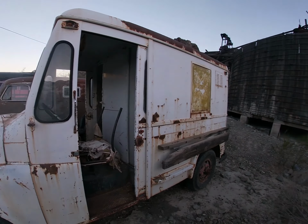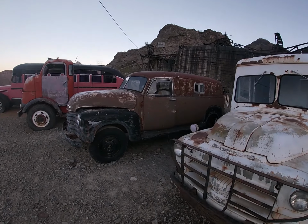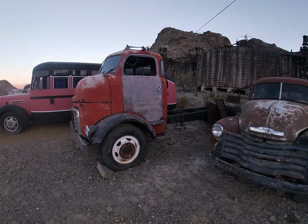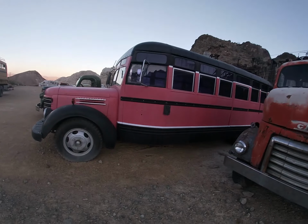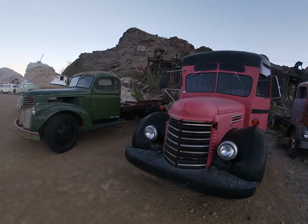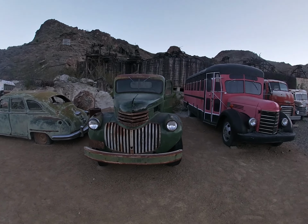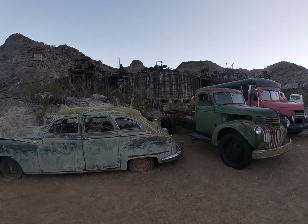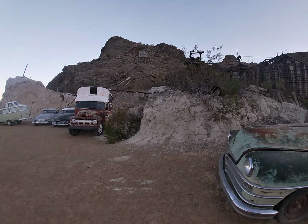Another Dodge. It's like an old dairy van. Old Chevy van. Old Mack GMC truck. Another International truck. Van. Ooh, look at these. This is heaven for people like my stepdad. He'd be able to sit here and say, I had one of those. That's a 54 Chrysler. You can tell by the taillights.